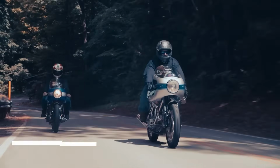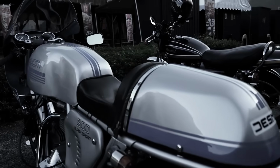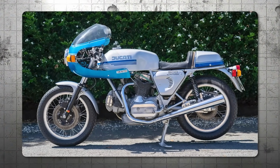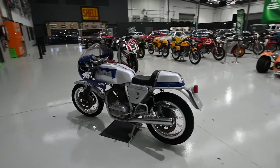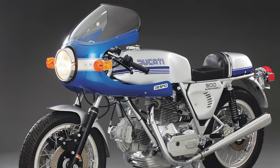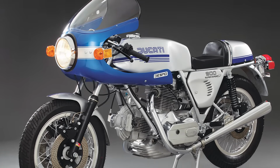At its core was an 864 cubic centimeter L twin engine that produced an impressive 80 horsepower and 57 pound-feet of torque. That combination of raw force and refined control sent the Ducati to a top speed of 135 miles per hour, placing it squarely among the fastest motorcycles of the 1970s. What truly set this bike apart was its revolutionary desmodromic valve system.